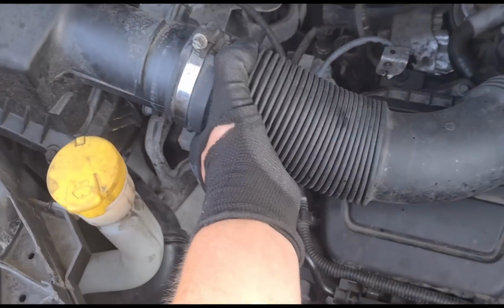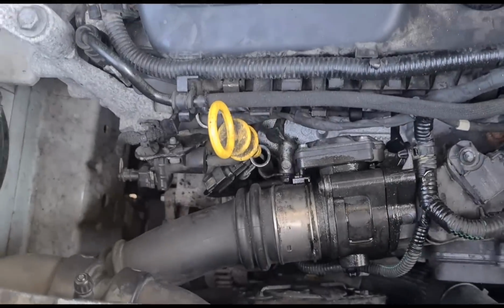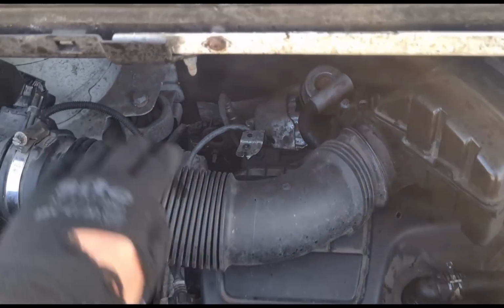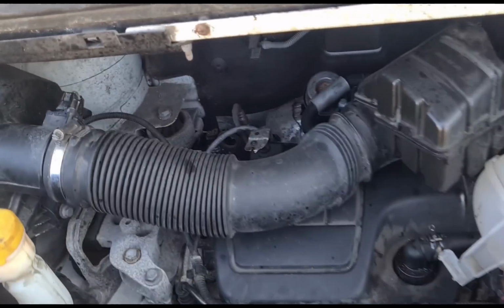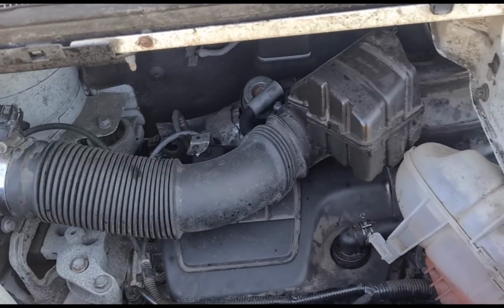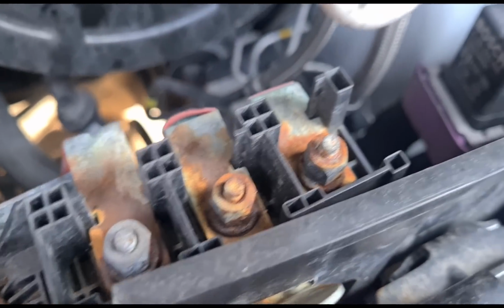We'll connect all this back up. So now we're going to go ahead and we're going to change the glow plugs. I won't record that because I've showed you it before. I've already checked the upstream pressure sensor, that's not blocked. It's got quite low mileage on it, this one. It's only done 50,000 miles. Look at the corrosion on those. Jeez.